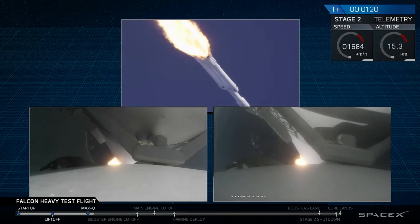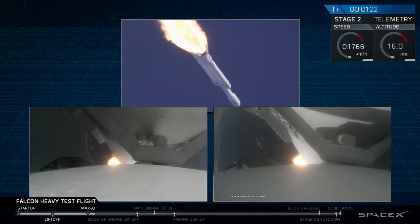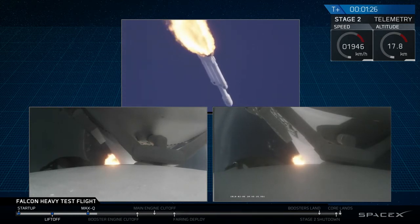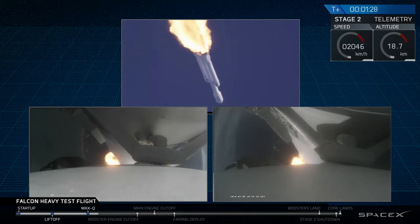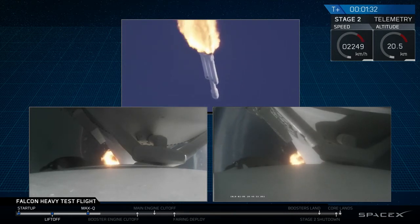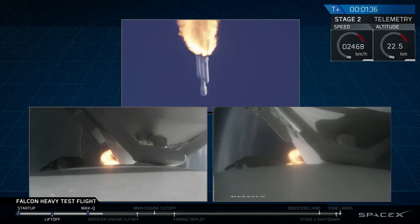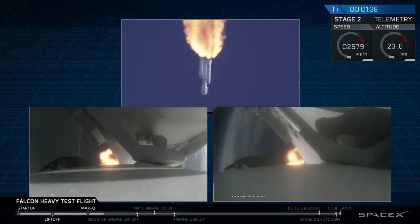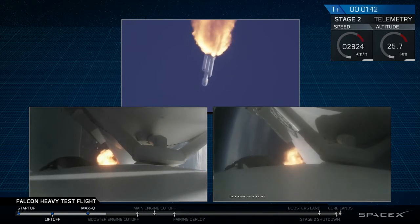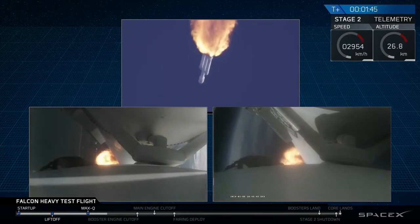Side boosters are now throttling back up to full power. Vehicle has reached maximum dynamic pressure. We're past max Q, the period of maximum loads on the vehicle. Next up, we'll be waiting for the side boosters to begin to throttle down prior to booster engine cutoff and separation 2.5 minutes into flight. GNC trajectory looks good on the Falcon Heavy.